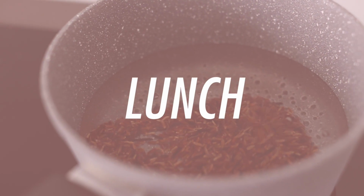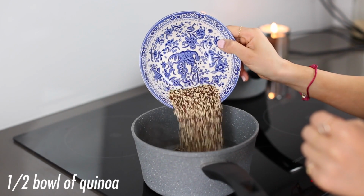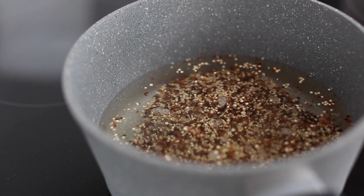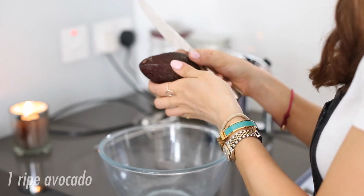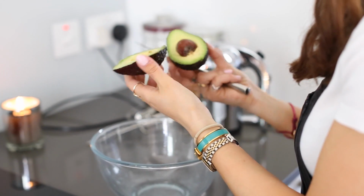Next for lunch, I'm going to show you guys a really yummy spring salad. It's super filling. So the first thing I do for this is boil half a bowl of quinoa and half a bowl of wild rice. And then while that's boiling, I move on to the dressing.